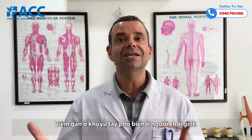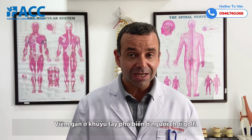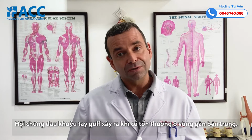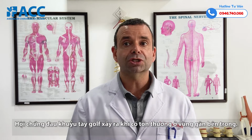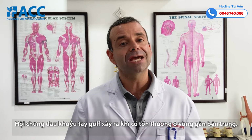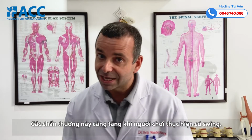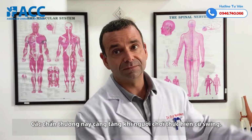Number 2, something called tendonitis in the elbow or golfer's elbow. Tendonitis always means inflammation. So again, tendonitis in the elbow is common among golfers. It's obviously the golf elbow syndrome, which occurs when there is damage to the inner tendon area. These injuries increase as the player makes the, as you see, the swing.